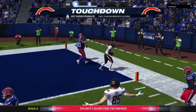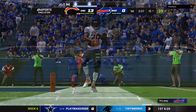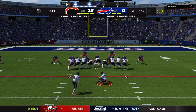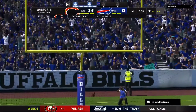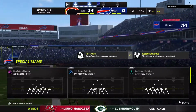Touchdown! Tariq Cohen with touchdown number 7 on the year. And the Bears lead this now 13-0 here in the opening quarter of the ball game. Santos with the extra point, and it's now 14-0. Bears 14, Bills nothing.